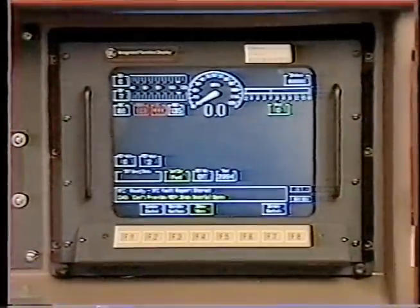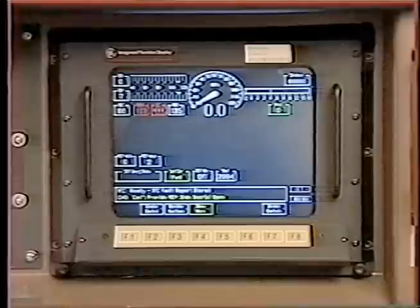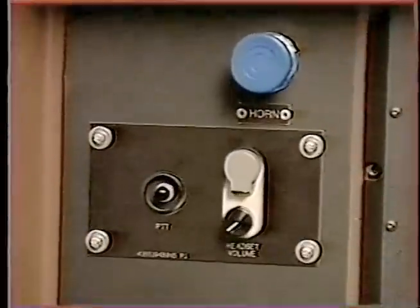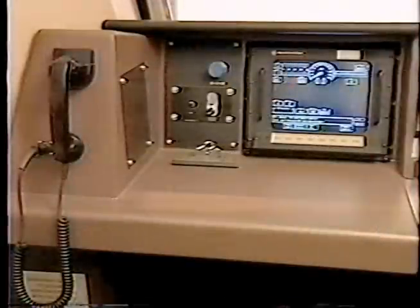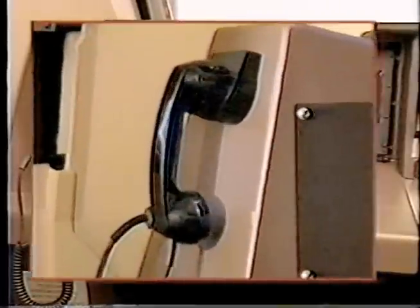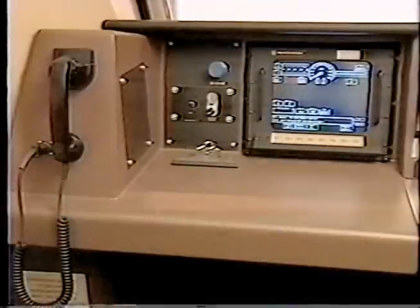Although it is used to monitor locomotive performance, such as measured mile, fuel monitor, the distance counter, and perform diagnostic tests, other operator functions are disabled. A horn button is to the left of the IFD screen. Below the horn button is the assistant engineer's headset station. A clipboard is built into the desktop. A radio handset for the assistant engineer is to the left of the console. A 110-volt AC receptacle is at the bottom of the left side of the console.